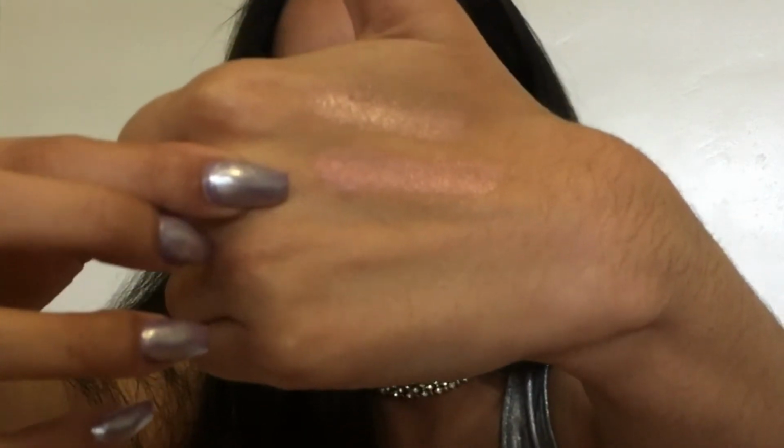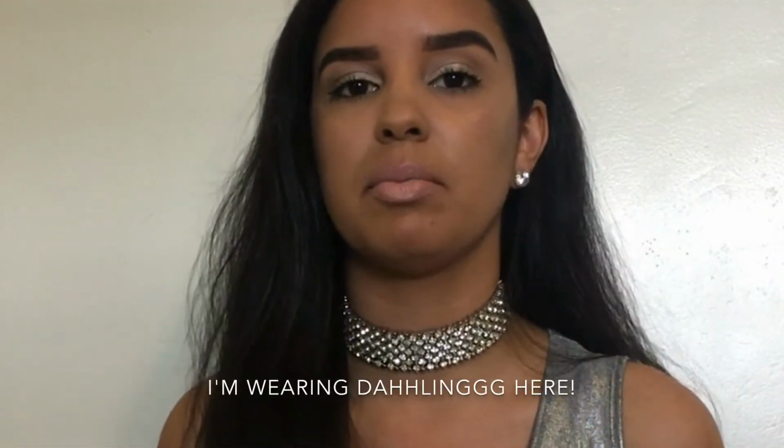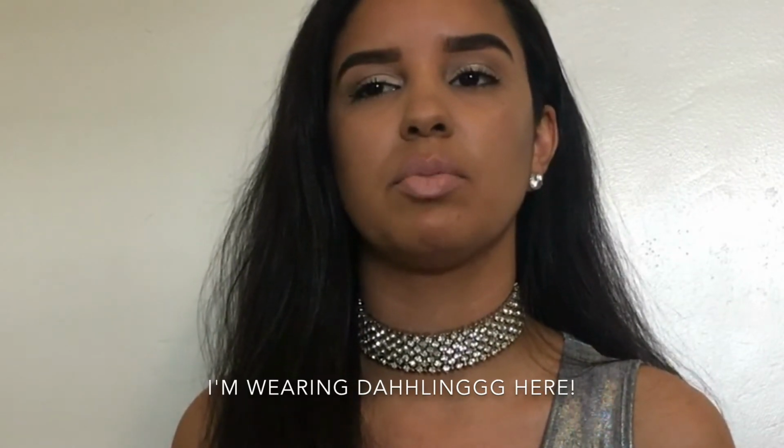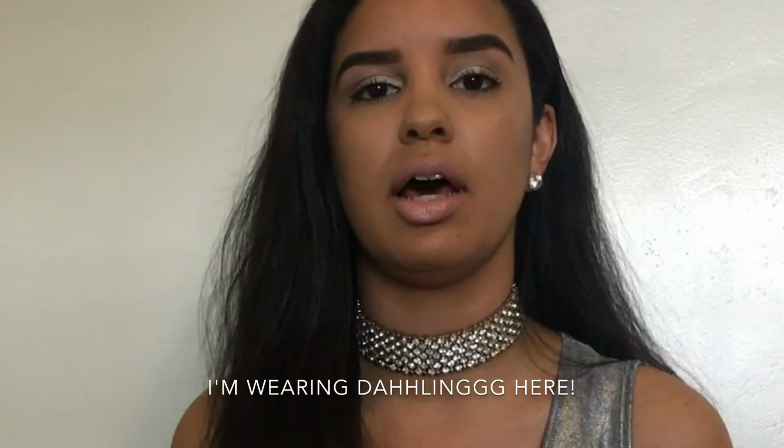So this is how they look side by side. Bit of Bubbly, which is a lot more nudie. And then you have Darling, which is more of a pink. It does look pretty similar to Bit of Bubbly with the liner, but it definitely does have more of a pink undertone. I feel like it has more of a white undertone in it too. It's just a lot lighter.